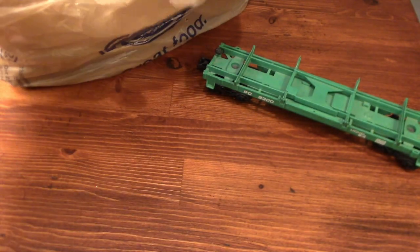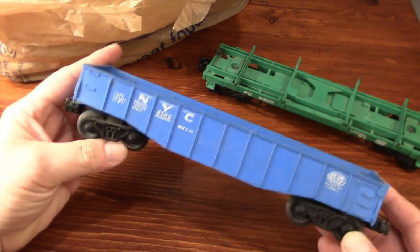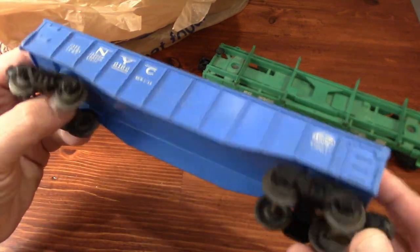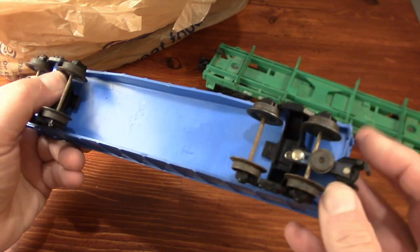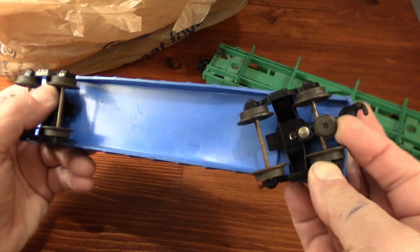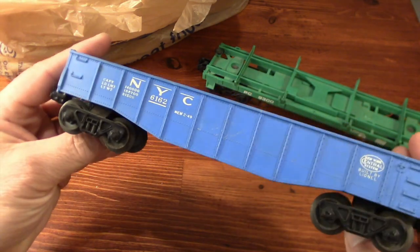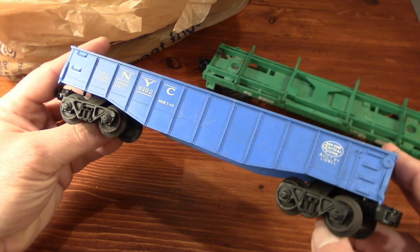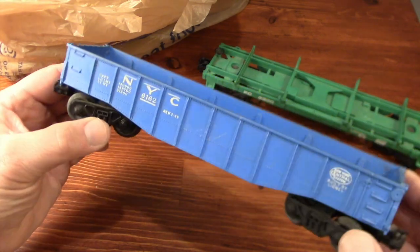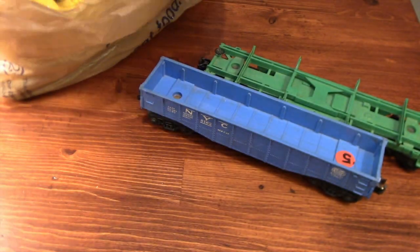Then I found a little gondola car in a weird light blue for New York Central. This is maybe a 1970s product, judging by the color, maybe from the MPC era. I'm pretty sure that this guy will be coming apart. The future is not looking bright for the little blue NYC gondola, at least in its current form.